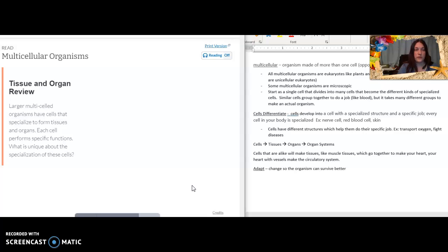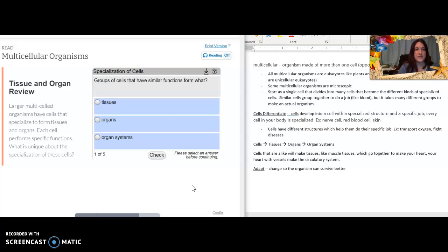Tissue and organ review. Larger multi-cell organisms have cells that specialize to form tissues and organs. Each cell performs specific functions. What is unique about the specialization of these cells? So groups of cells that form similar functions make what? Tissues, organs, organ systems. Hit pause, get your answer. So a group of cells are going to make tissues.